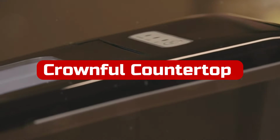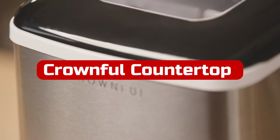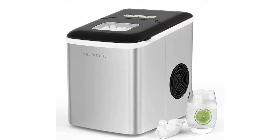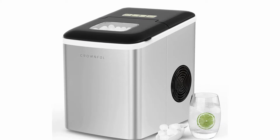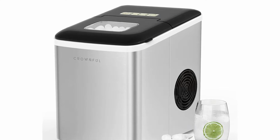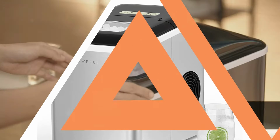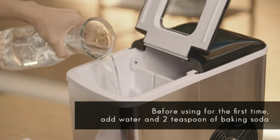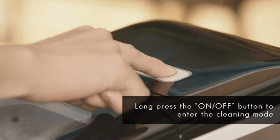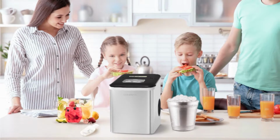At number 2 is Crownful Countertop Ice Maker Machine. It is less priced and has comparable capacities and ice creation times to other, more expensive models. The ice may emerge from the tray a little bit smaller than a typical ice cube. One of the most reasonably priced ice makers available is this one from Crownful, which costs only $120. The bucket itself can store up to 80 pieces of ice at once, and it only takes 7 minutes to generate a batch of 9 ice cubes.